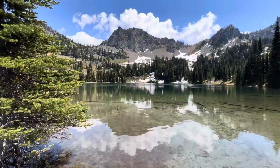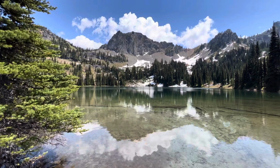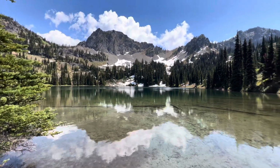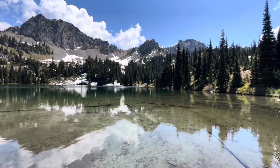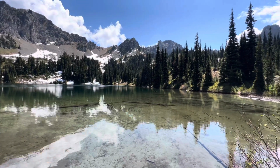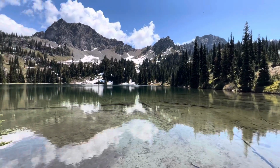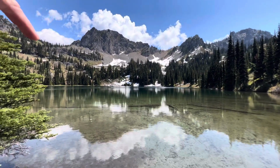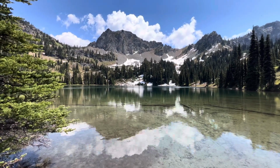So 3.2 miles, 2,247 feet of elevation gain. We're up at the larger of the 2 Crystal Lakes. And we'll go ahead and do a walk around the lake shore here in a minute. But this is when you first arrive at the upper Crystal Lake. And up there is the pass that you go through if you're gonna hike through over to Sourdough Gap.